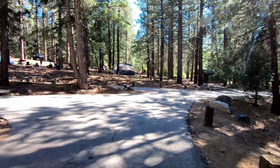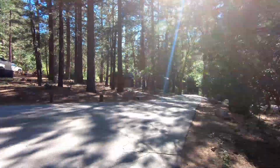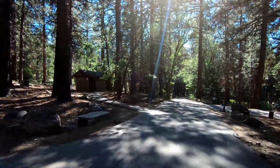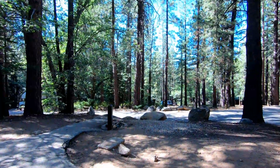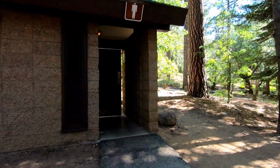Okay, so we'll walk over to the restrooms now to go see how clean they are. And our campsite 27 is actually not too far from the restroom, which is right there. Again, this campground does not have showers, so it's just restrooms, but they are flush toilets. It's actually only one stall. Wow. And then a water fill station right there, and the men's restroom.